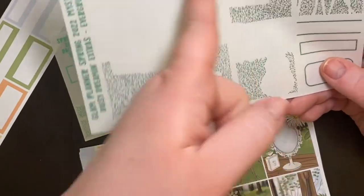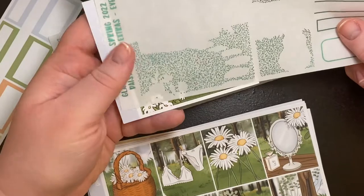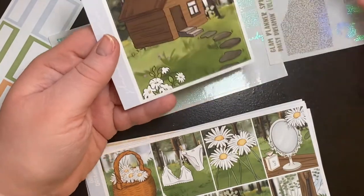Wait. Okay. Nope, I was wrong. These are not tall boxes. This is the double box. I thought they were separate, but they're not. This is the double box here. Yeah, my bad.